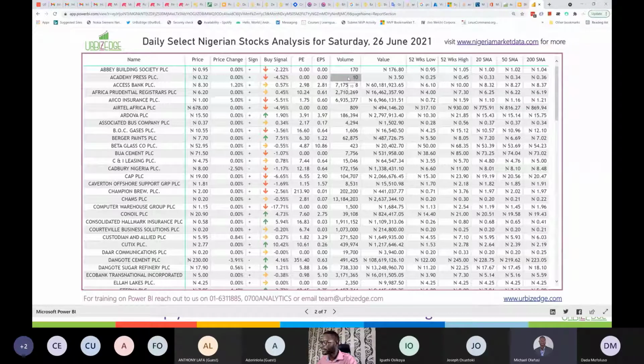And if it is a case where people are much more desperate to sell, then nobody wants to buy. So you find out that when the demand and supply is not so much, whatever you bring in can swing the market, can increase the demand so much that supply will not be enough and price abnormalities will happen. So I will never buy into Academy Press. It doesn't even matter whether the financials are okay or so. Nope. I won't buy into Abbey Building.